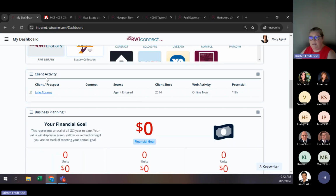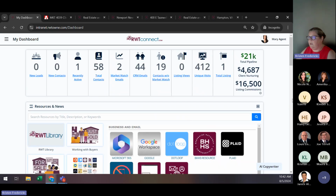If I scroll down, you can see the client activity, and you can see that Julie Abrams was active and she's online now, and what's going on with her. If you click that, it's going to go to her client activity card that we're just looking at.